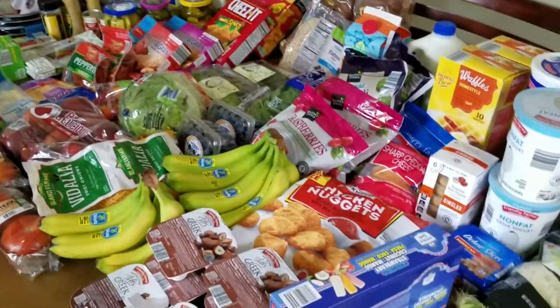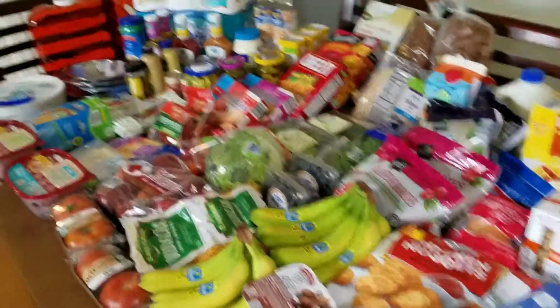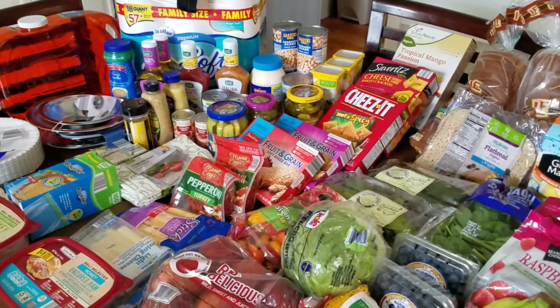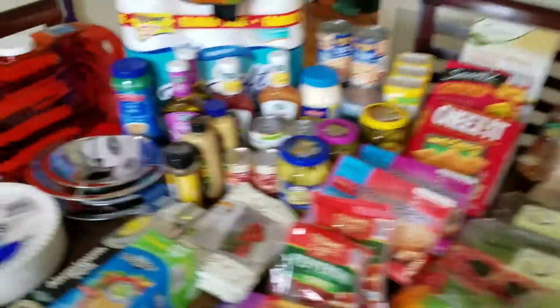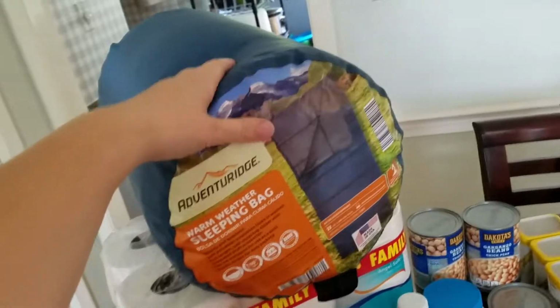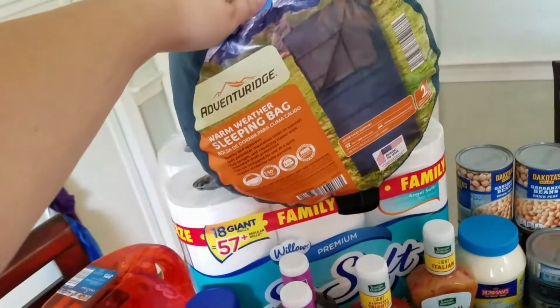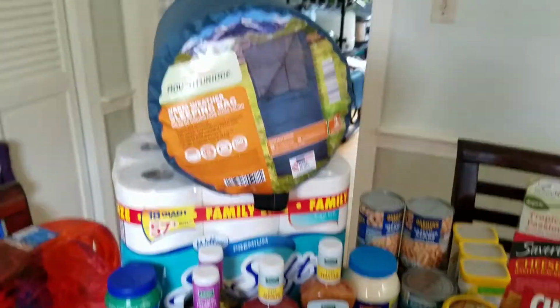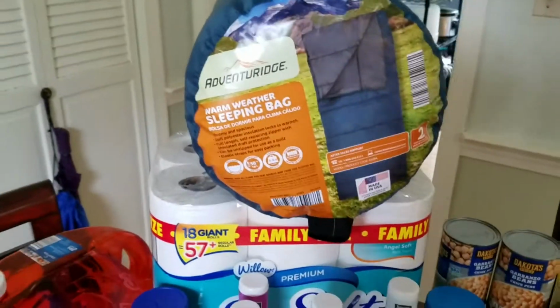So we have lots of extra snacks, lots of extra lunch foods, breakfast foods, and then of course Aldi had a bunch of really cool non-grocery buys. So I'm gonna jump right in. And the first thing I will point out is we got a sleeping bag. We've been borrowing a family member's for a while, and now we can return that. We just needed one extra one, and this was actually only $8.99.